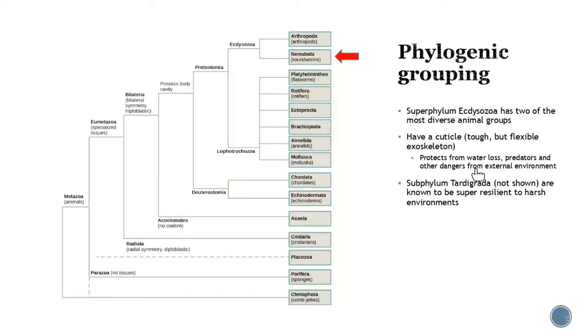Now with these guys, they're going to have a tough cuticle, so you're going to see this tough but flexible exoskeleton, especially for these nematodes. It's going to help protect from water loss, predators, and other damage from the external environment.